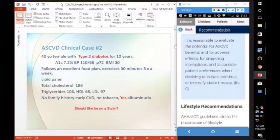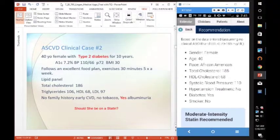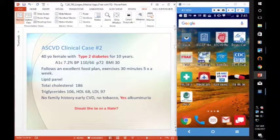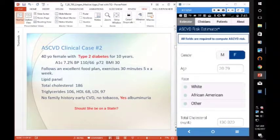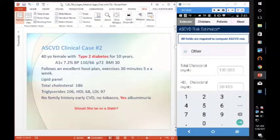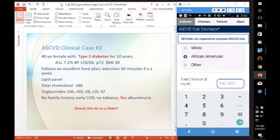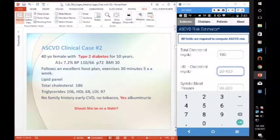Okay, ready? Joan, what was the 10-year risk? I missed it. It was there, right? Because that'd be interesting, because this gets into discussion between moderate and high intensity. What did it calculate? She has no risk factors here, she's got diabetes. Well, it's got to be greater than 7.5. Tell them why she's going to be 7.5. She has diabetes. It's age and diabetes. She's 40. The ADA says anybody over 40. Let's see. Actually, cholesterol is 140.